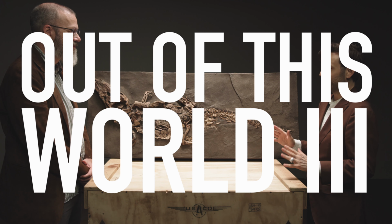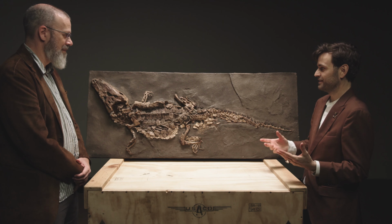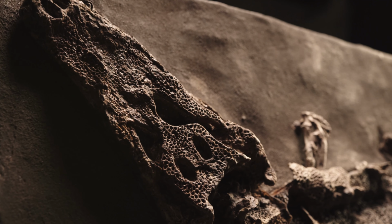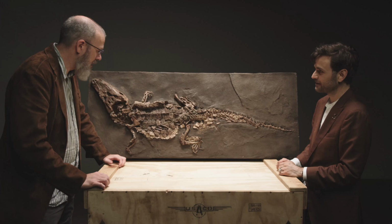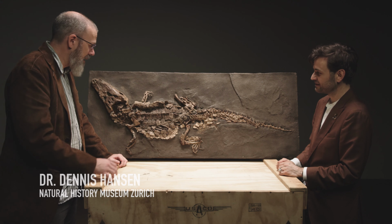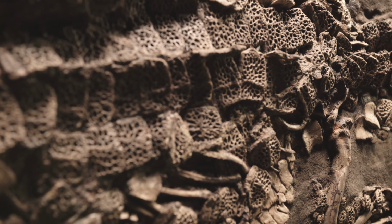This one I'm really excited. Probably one of the 3 highlights of the auction, the Messel armored lizard or crocodile. What we know of crocodiles when we look at them is that they look ancient, and the lineage of crocodiles originated before dinosaurs, so they've seen everything and they're still around. I mean, this is just a beautiful specimen where you can see all of the bones.